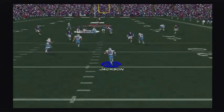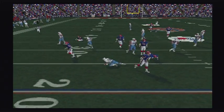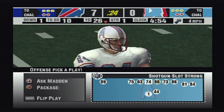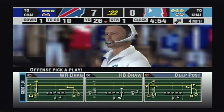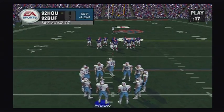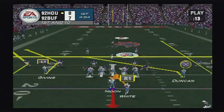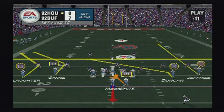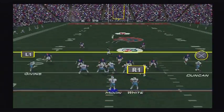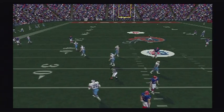They aren't able to do anything again. What happens on the next punt return? The Oilers will start the drive from the 26. The quarterback is back in the shotgun. Moon sets up. Going to the air on first down. Gets rid of it. Ooh, nearly picked off.